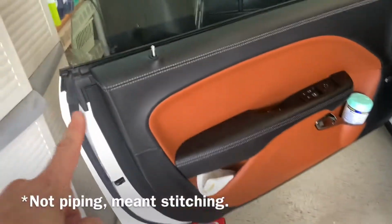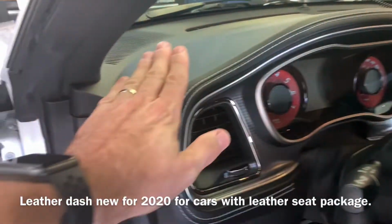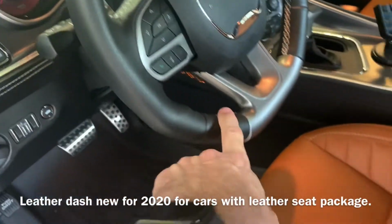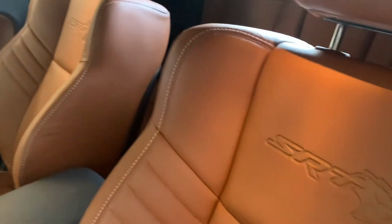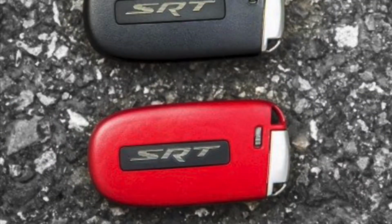Here it has the white piping, and it has like the copper two-tone, and in here they do the same thing. And I have to say these are the most comfortable seats I've ever been in any car, luxury and everything. It has no plastic, still leather. Again, white piping to match the exterior all the way around, on the steering wheel, on the seats, on the door sills, everything. I mean, this is it. It doesn't get any better than this. I got the red key.